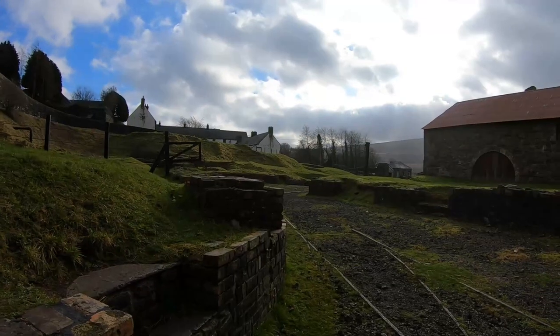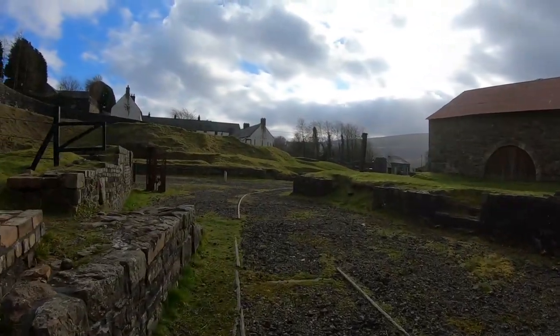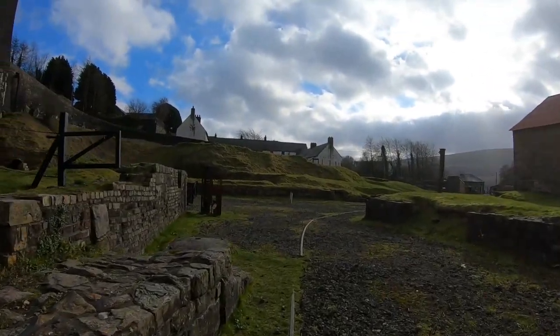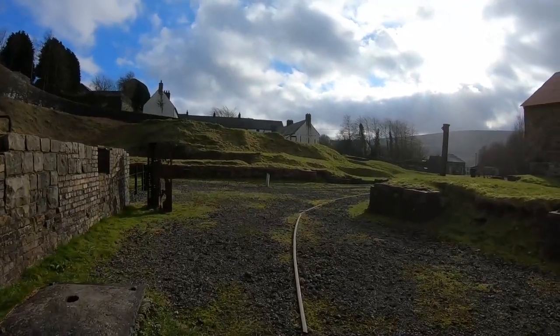The low walls in the front mark the former cast houses where the hot molten iron would run out, and it was often taken away in wagons on the rail track lines around the site.